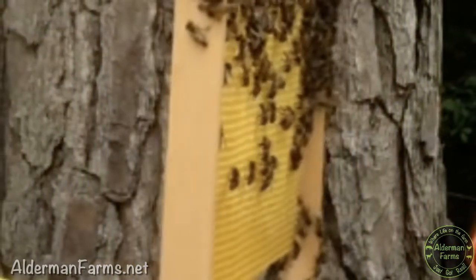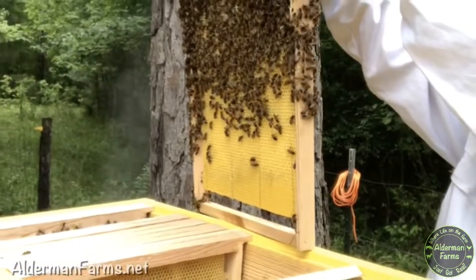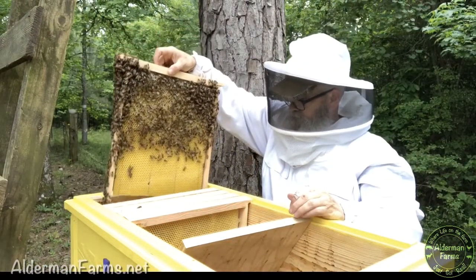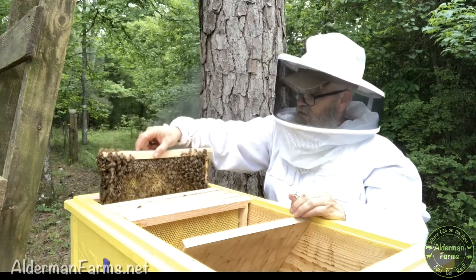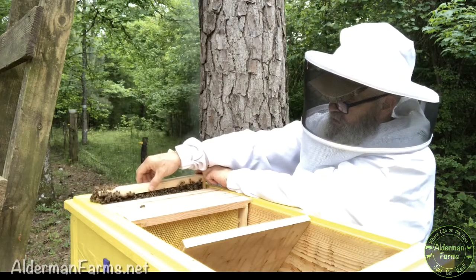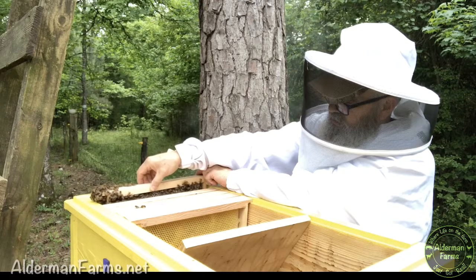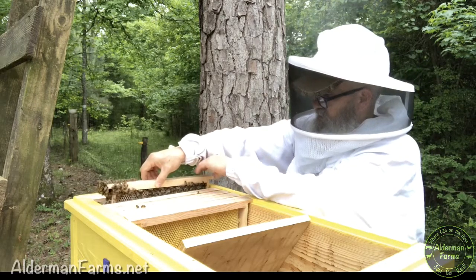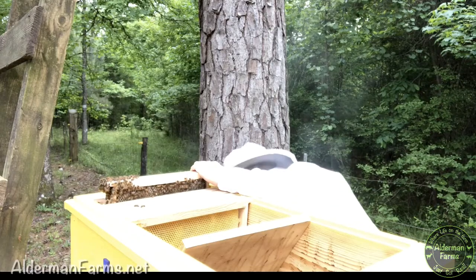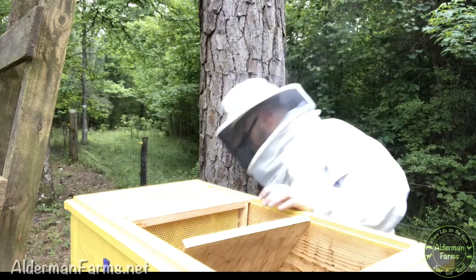All right, it's going to be hard to get this frame back in there because the bees are all up at the top. Like they have been. And it's always on that other side, it looks like. I kind of wiggled it on the last one and it seemed to work. It don't seem to be working. So, let me get my smoker. I need to build me a shelf out here. All right.